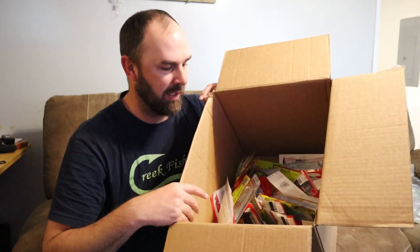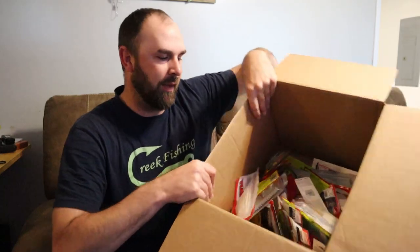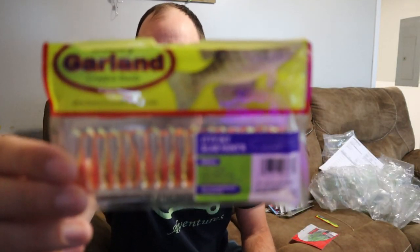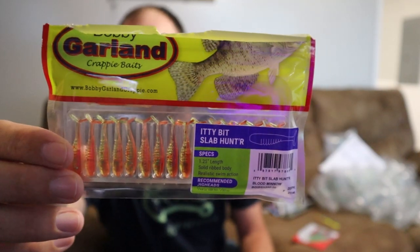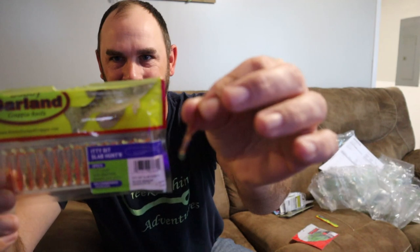So I'm going to show you a few things that I picked out, some new stuff that I haven't tried yet, and some things that I've tried and I really like. All right, this looks really, really cool. This is called the Itty Bit Slab Hunter. They're 1.25 inches. Let's see if that shows up there.